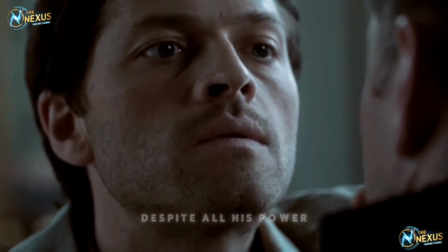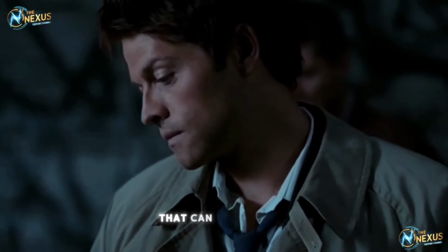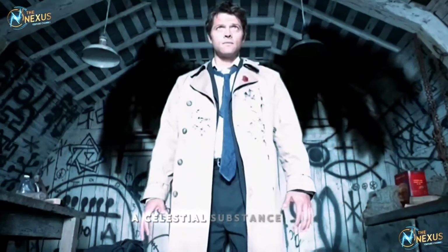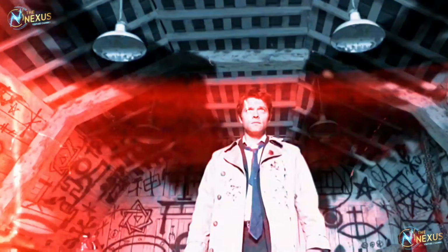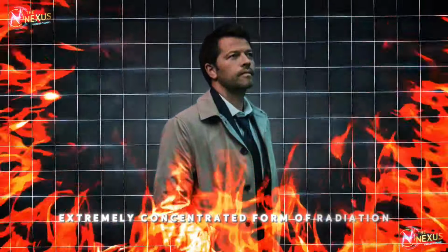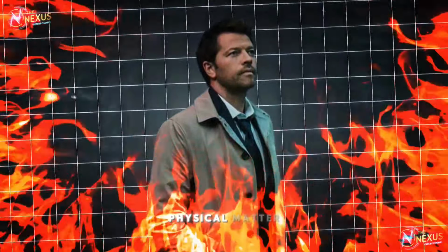Despite all his power, Castiel has several weaknesses that can be exploited. One of his main vulnerabilities is holy fire, a celestial substance that can trap or even destroy angels. This fire can be likened to an extremely concentrated form of radiation, which not only burns physical matter, but also affects the celestial essence of angels.